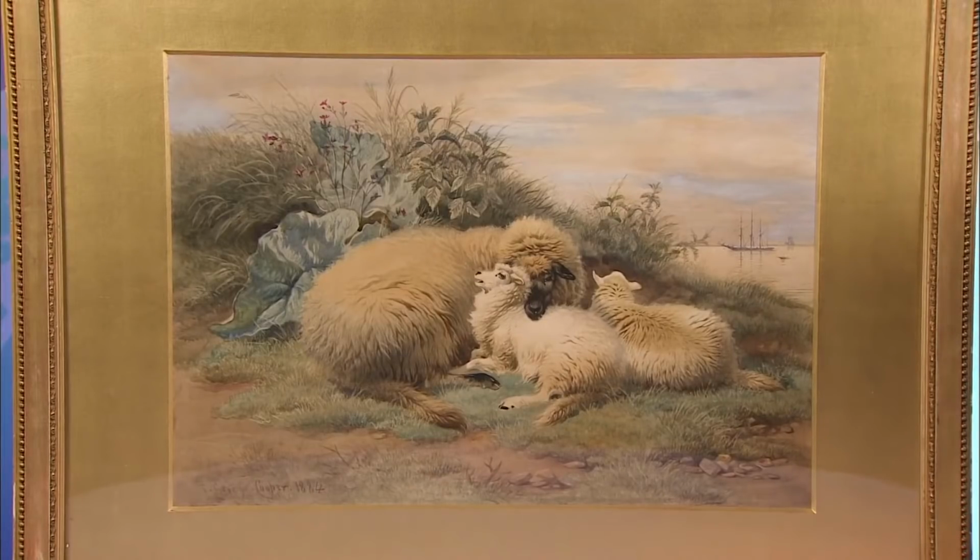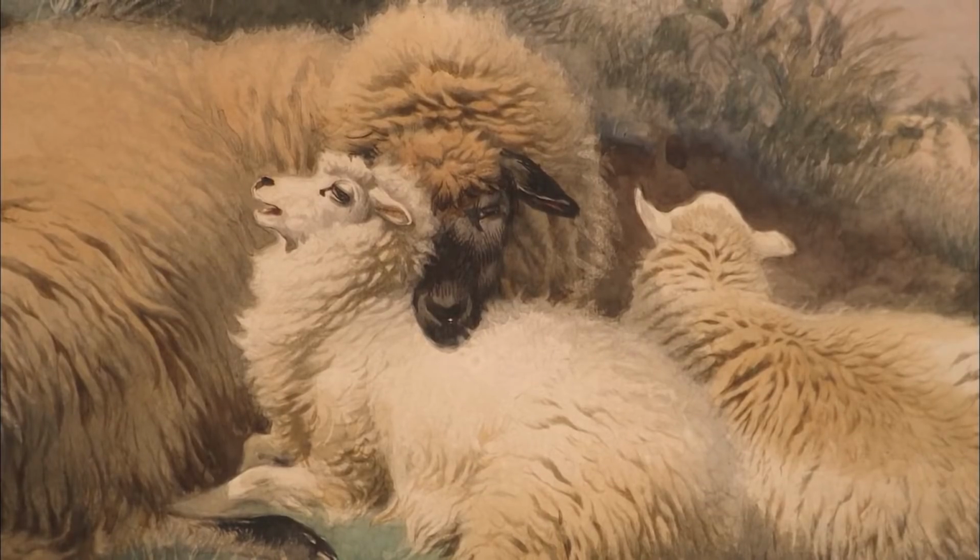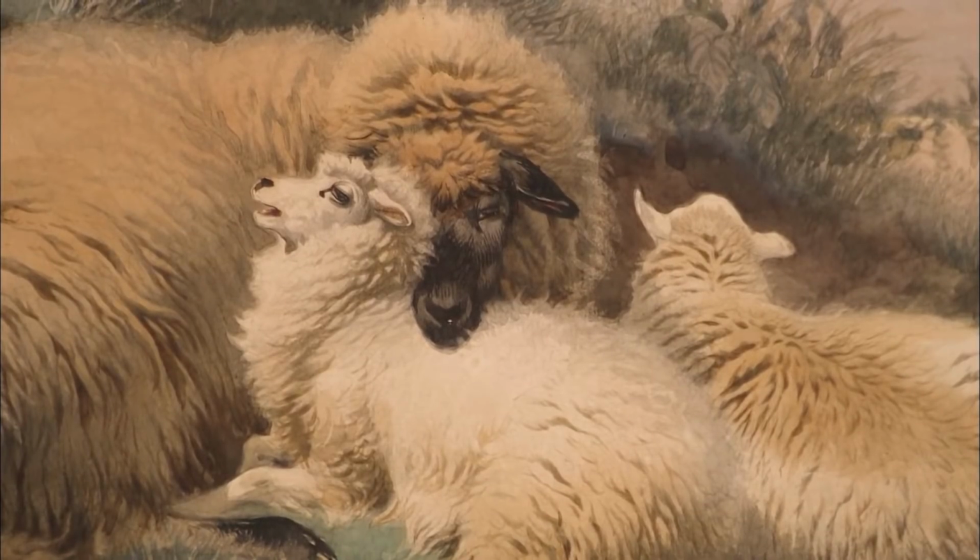When I first saw this coming through the door, the first thing you think is sheep in pasture, Thomas Sidney Cooper. His name is always attributed to this kind of subject matter. And he churned out a huge amount of work in his studio. Very much in the 19th century, he was a must-have artist.